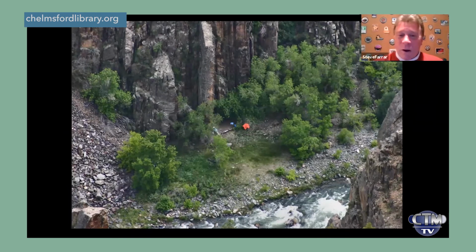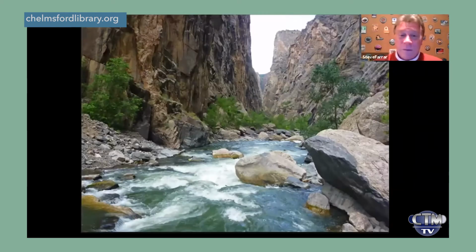When you get down to the bottom, the day I went several years ago, there were three of us all day long. There were only three backcountry passes. The other two were fly fishermen, and I never set eyes on them. They were off downstream fishing, so I had the place to myself, which is a fun day.